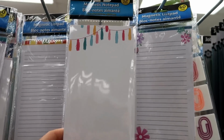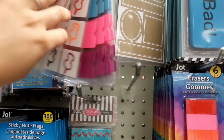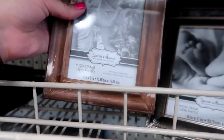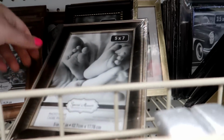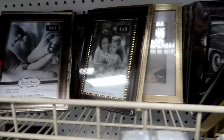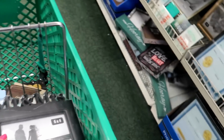Now, I know it's a little early to talk about back to school, but the Dollar Tree has such good office supplies. I'm obsessed. So next, I headed over to the frames, and they have the nicest frames. They have really vamped up their quality recently, and I always check out their frames when I'm there because you do not need to spend a lot.